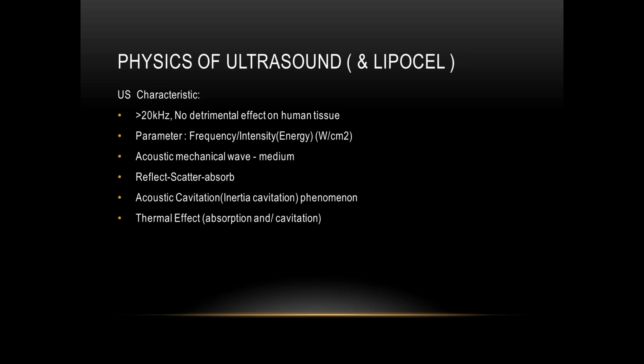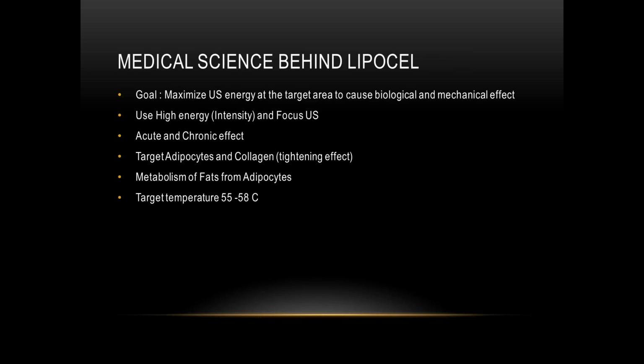It enhances the absorption of the energy given. The thermal effect is very straightforward: it is because of the absorption of the ultrasound. What happens to the cell? It vibrates. The more vibration it gets, the higher the temperature, and at the end of the day it gives that heat energy to that particular cell or tissue. The thermal effect is also due to the cavitation that I just explained. These are the basic physics that I think we need to understand in order to understand how LIPOcel, or HIFU, works.